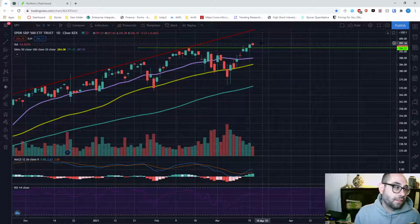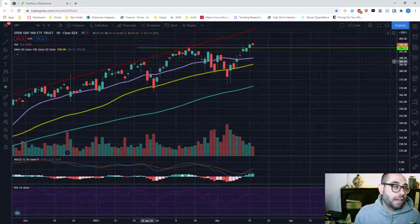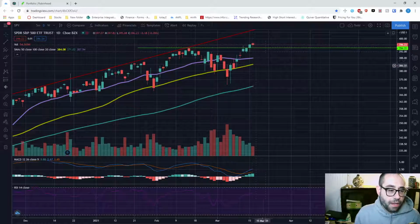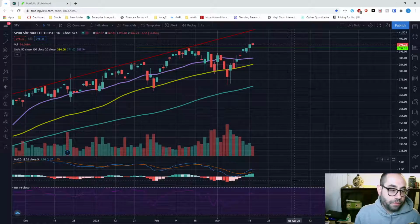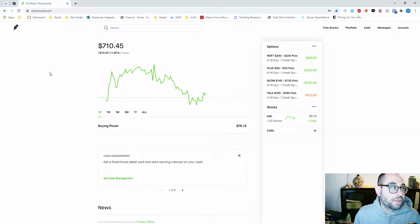Obviously that's not necessary. We could also see something like this where we get a little bit of an incline, similar to this area or this area. But yeah, so far SPY looks fine to me. Nothing too eventful. So the Robinhood account, today we are up almost to $800, then back down to $6.75.